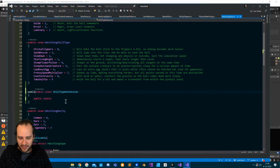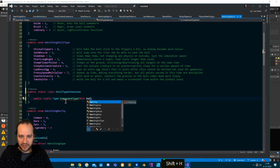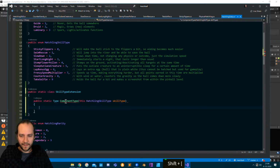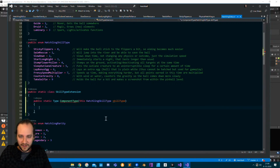That should be public, I think, as well. Public static void. No, I'm getting something. What I'm getting? Type. Component type for the hatchling skill type. Skill type. Yes, cool. That's exactly what I wanted.